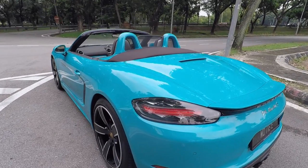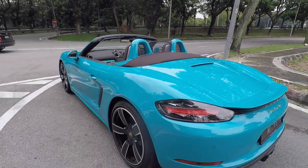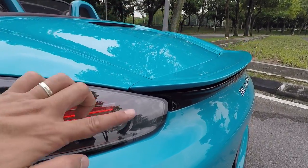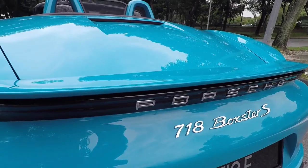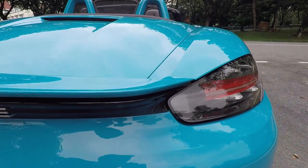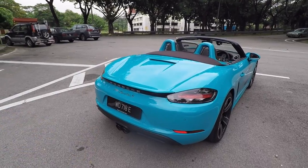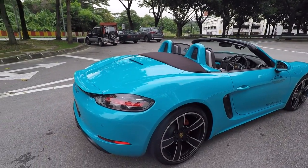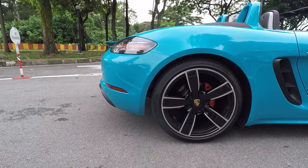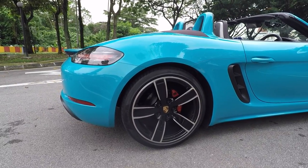All right, look at all the design details they put into the light cluster. And then that wing at the back, this thing actually rises up at speed, and there is a really, really nice bit here where the Porsche branding is shown. I really like the design of this car. See, they put the exhaust at the middle now, right? And these rims, these are classic Porsche design rims. Of course, these are options, right? This car is fitted with quite a number of options, but that's what makes the car special and beautiful, right?